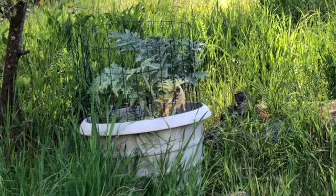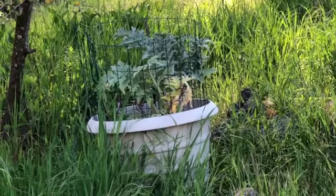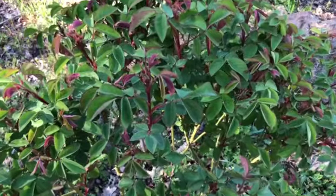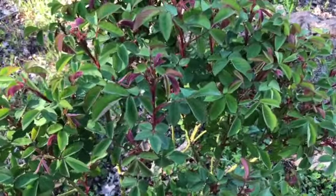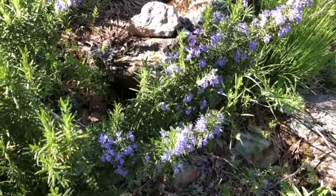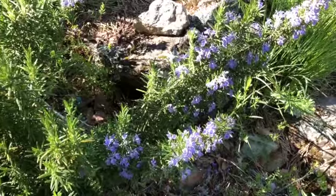The artichoke is thriving on indifference. Haven't looked at it all winter. I'll be getting some pretty pink roses here pretty soon. This thing just, every year it dies back and comes back better than ever. After all these years, the rosemary finally took off and is blooming with lots of bees.